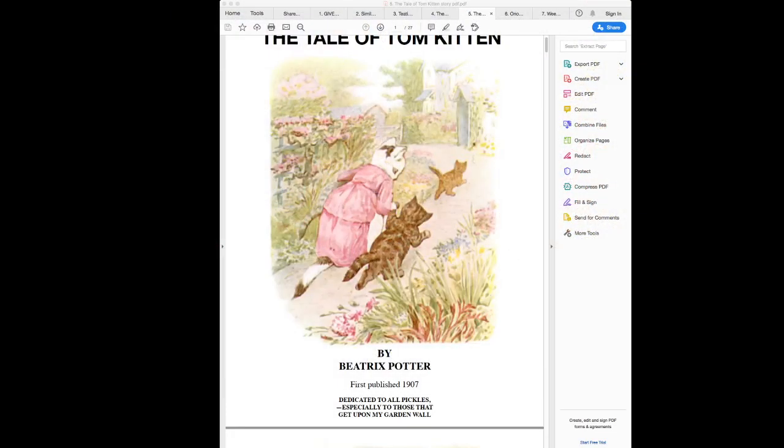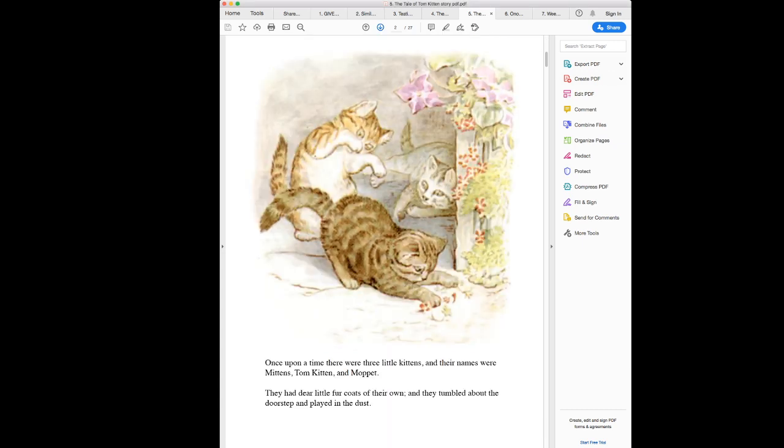Okay. You can go to the next page. Once upon a time, there were 3 little kittens, and their names were Mittens, Tom Kitten, and Moppet. They had dear little fur coats of their own, and they tumbled about the doorstep and played in the dust. I don't like this side stuff.